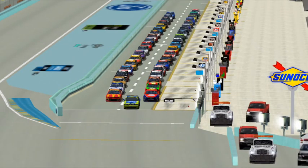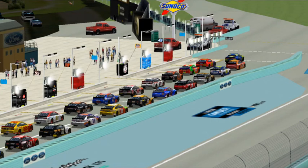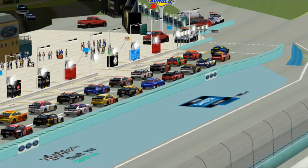Then we have Truex next to back-marked Timmy Hill. I'm actually kind of surprised about that. Brad Keselowski and Eric Jones round out row 4. Christopher Bell, last race's winner, sits next to Gannon's Post, the 3rd YouTuber in the series.